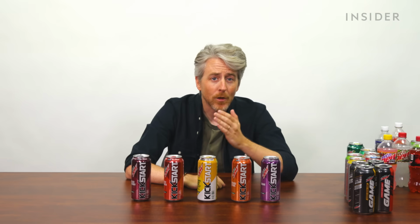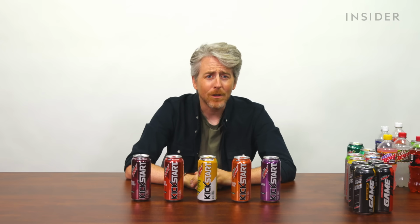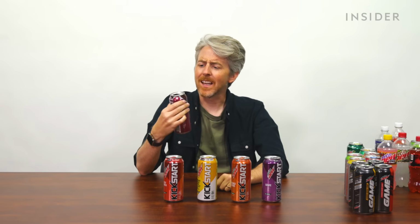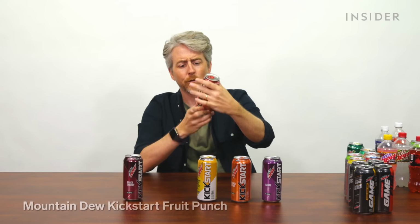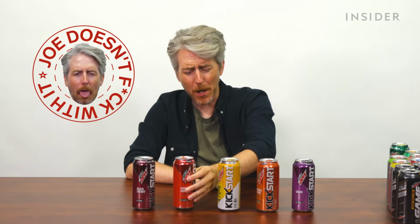That wasn't enough, we also have a range of Kickstart Mountain Dews. These are cans of Dew mixed with fruit juice and caffeine. Imagine that, caffeine. Black cherry. Now that it said juice in there, I really taste the juice in here. Ooh, and electrolytes. It's like Gatorade. Fruit punch. Love fruit punch. Oh no, that's very bad.